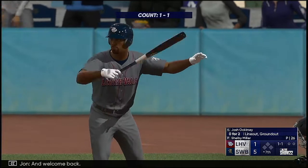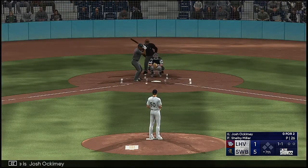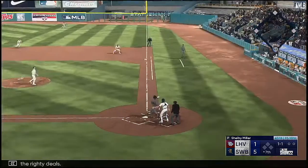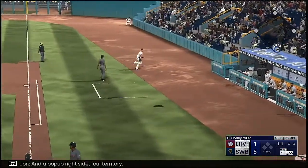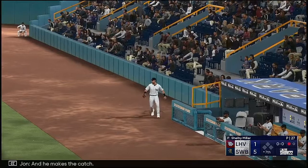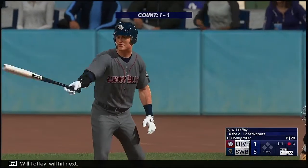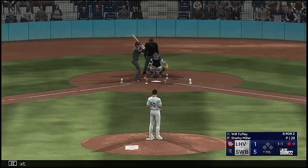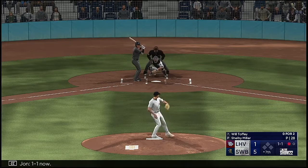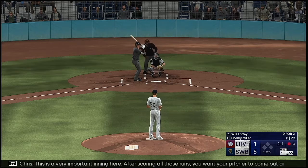And welcome back. And now here is Josh Ockimey. And the righty deals. And a pop-up right side, foul territory. And he makes the catch. One up, one down. Will Toffey will hit next. Will Toffey. 1-1 now. Just missed.